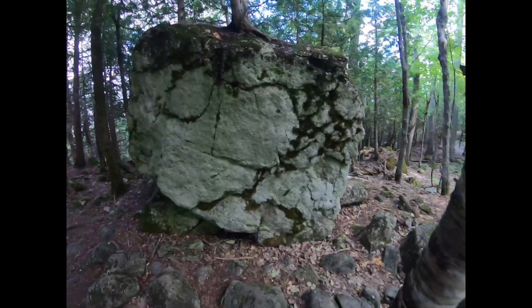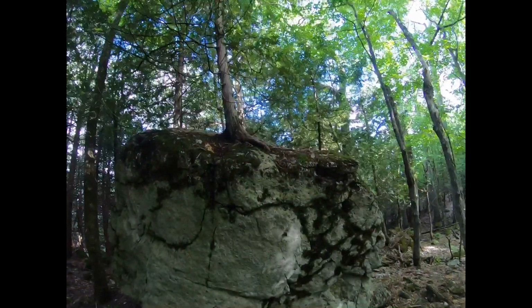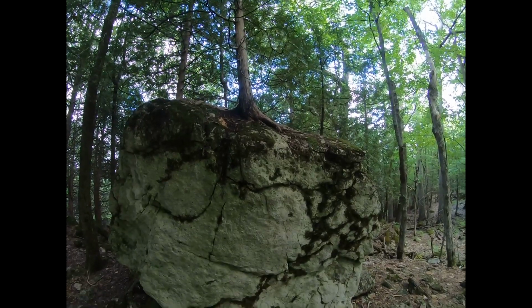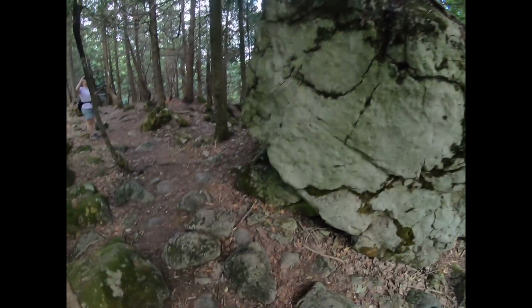Something really cool. Look at this rock here. But look what's on top of the rock. There's a tree, and it's a significant tree. It's probably 25 feet high, growing out of the rock. Incredible.